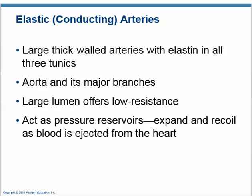When you shut the water off at the tap, what happens is the elasticity of the hose itself compresses the water in the lumen and maintains the pressure for a little bit longer and keeps the flow up. And that's what we're trying to do with the elastic arteries, so that the blood keeps on flowing even when the heart is in diastole. The elasticity of the artery maintains that flow, because it maintains the pressure by compressing the blood in the lumen.